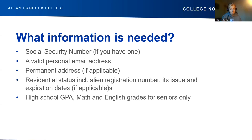So social security, if you have one, and a valid personal email address. I don't recommend using a high school address. The reason behind that is, first of all, once you graduate, you don't have access to your high school emails. You will not be able to reset your account. And second of all, your high school email server sometimes blocks certain emails coming from admissions or from CCC. So create a Google account if you don't have one, or Gmail or Yahoo, whatever works for you.